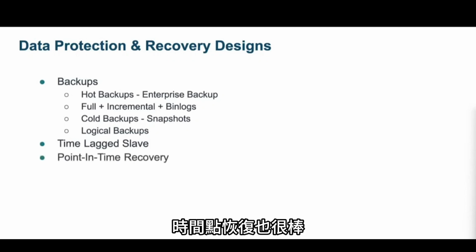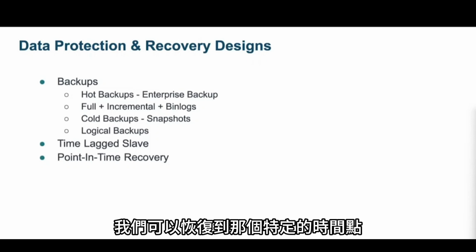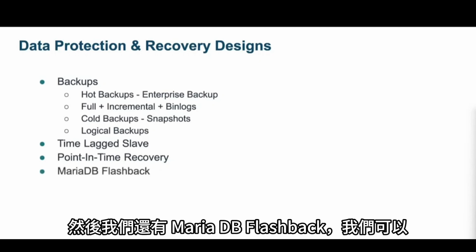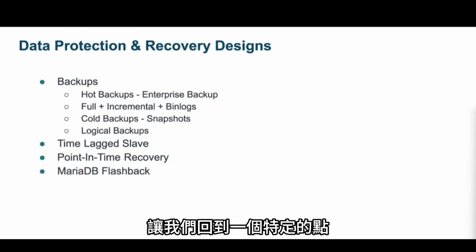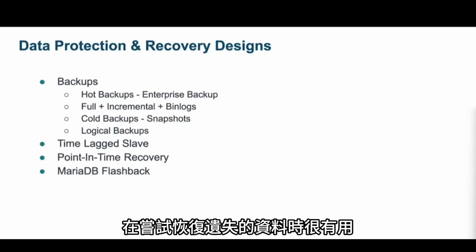Point-in-time recovery is also great, and it's a feature that we have in MariaDB where we can recover to that specific point in time using these backup features. And then we also have MariaDB Flashback, where we can roll back those transactions or roll back executed queries to get us back to a specific point. That can also be really critical and useful when trying to recover lost data.